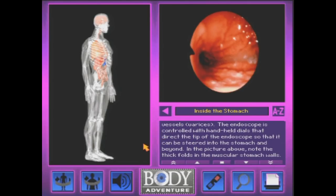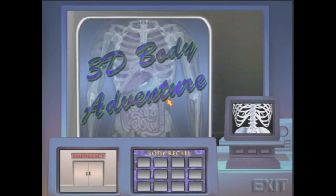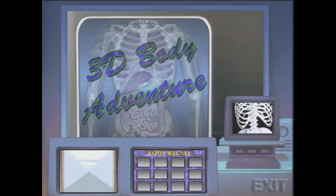You know what? TMI. But let's check out some of the more gamey type aspects of 3D Body Adventure. By the way, this was published by Knowledge Adventure back in 1994. That's a lot of pressure.